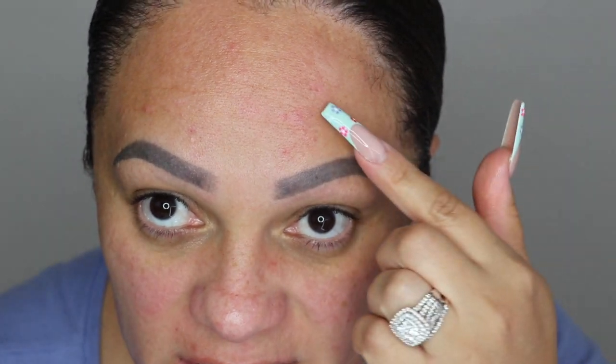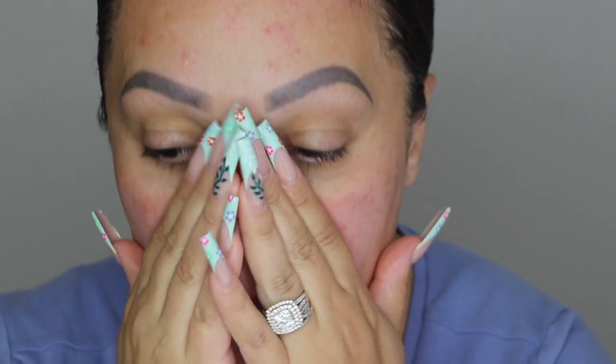Yes, we're still red and irritated. That's not going to go away right away. But you can see that all of the blackheads and whiteheads are removed and all the impurities are gone. And if you feel your face, it will feel 20 times smoother.